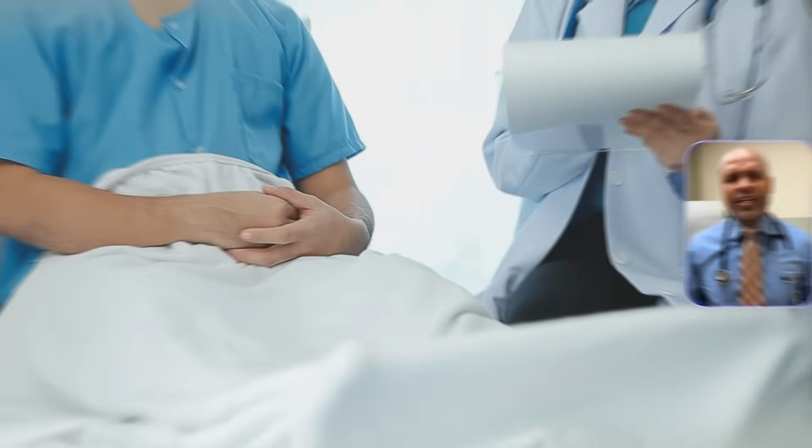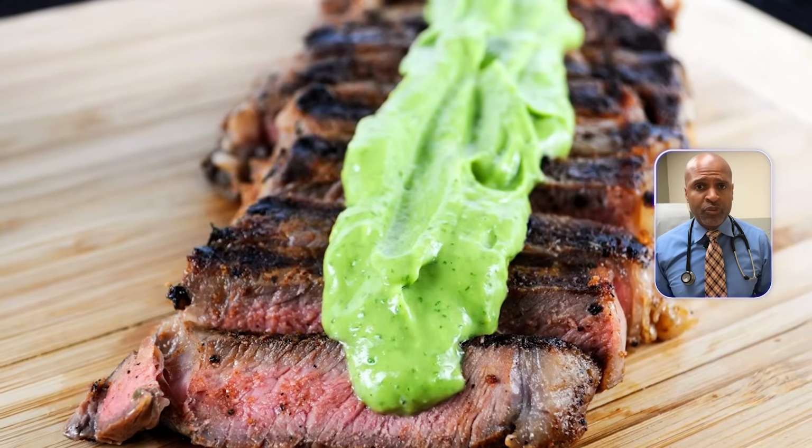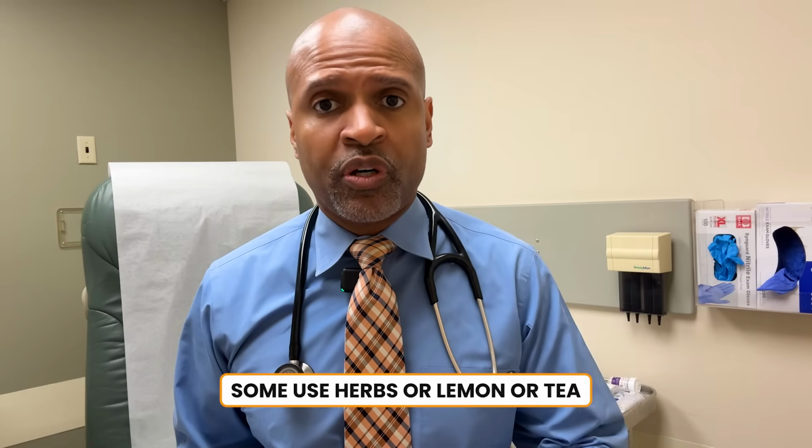your food more enjoyable. But let me say this clearly. I've had patients in this clinic reverse diabetes on strict carnivore, and others do it with a steak inside of avocado. Some people need to cut everything just to reset. Others are metabolically resilient and can enjoy more flexibility. Even within carnivore, there's nuance. Some people drink coffee, some have wine, some use herbs or lemon or tea.